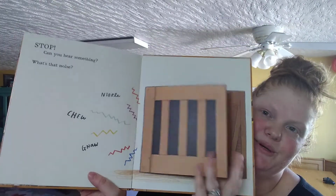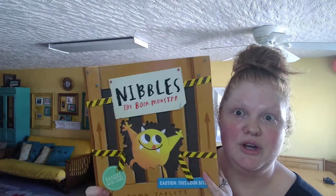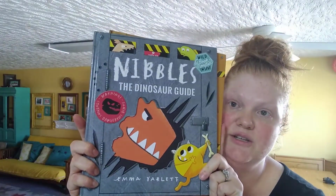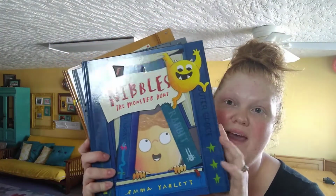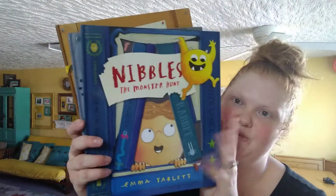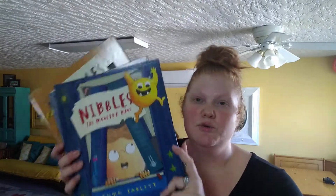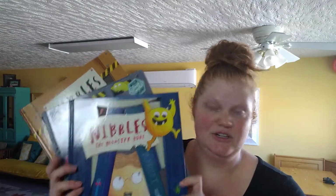I think there's also a Nibbles the Book Monster plush that you can get. Great gift idea for those who are looking for gift ideas, but this one's super fun. And they have Nibbles the Dinosaur Guide, which he eats his way through a dinosaur guide. And this one is Nibbles the Monster Hunt. So they are attacked by a big dragon and they have to escape the dragon, which is super fun. There's also younger versions, I think Nibbles in Colors and Nibbles in Numbers, which don't have as many words and are a little smaller, which would be really fun for younger readers too. So these are from Kane Miller, and they're $16.99 each. Super fun.